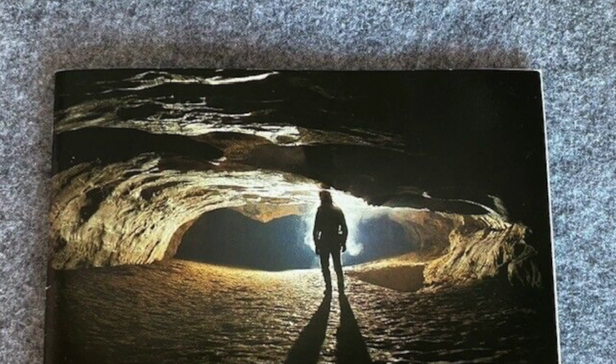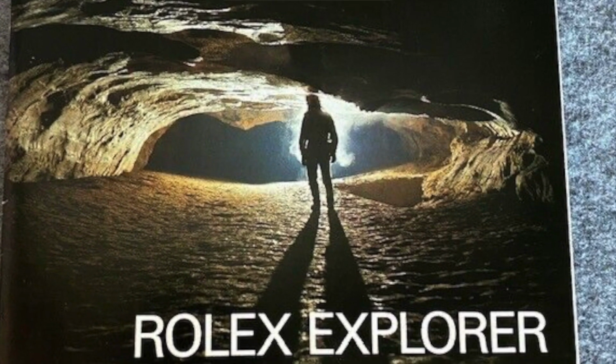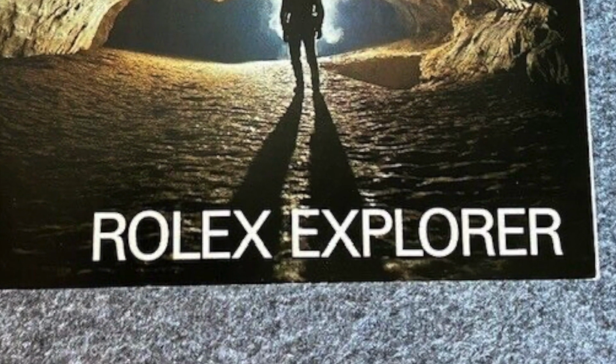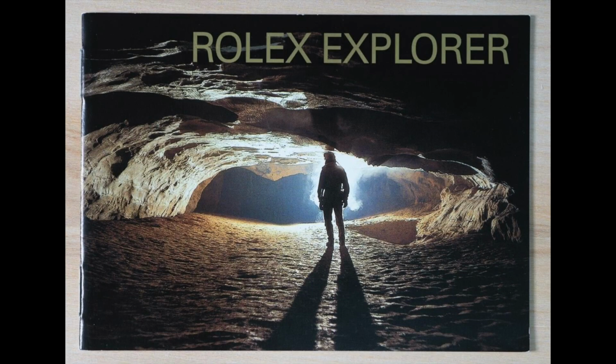This is the same cover used for both the Explorer and Explorer 2, even though it never has the 2 designation on the cover. I'm going to go into detail about my thoughts on the model names in a future video, so please stay tuned. But anyway, for now, let's look at this image in a little bit more detail.